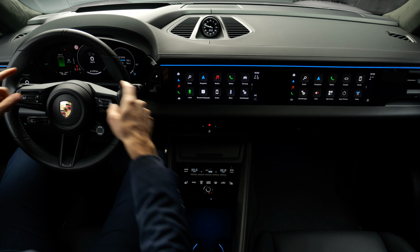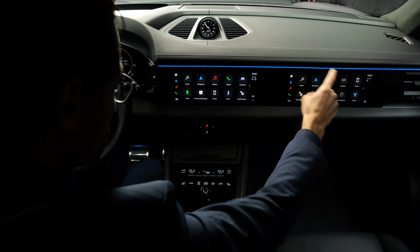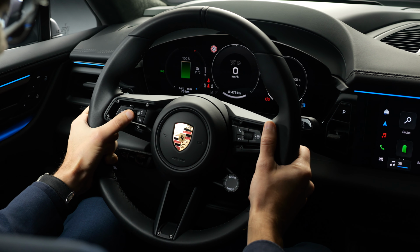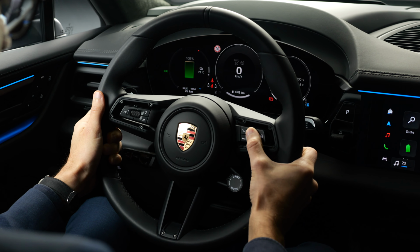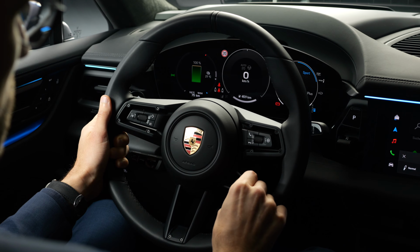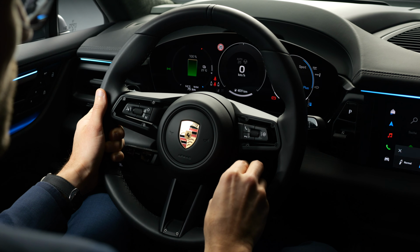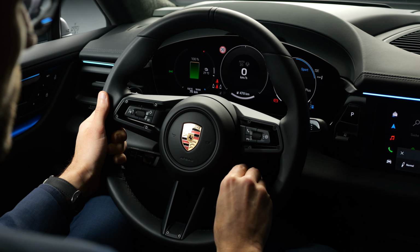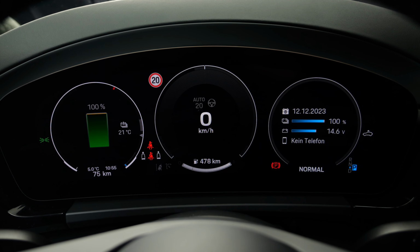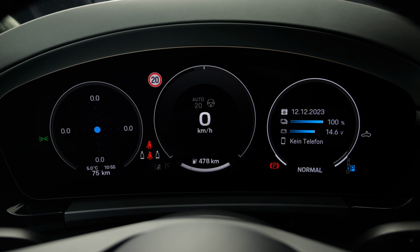Interior cockpit overview: 12.6-inch digital instruments, 10.9-inch center screen. This passenger screen is an option. Really nice here, the steering wheel with manual volume control on the left side. On the right side, you can control the digital instruments, and here the drive mode selector, an easy solution to pick the driving modes. And there you can see also that the ambient lighting, this interaction bar, reacts to switching the driving modes. In the instruments here we can also see a realistic range prediction, and then you can also switch the contents you want to see here in these individual tiles.